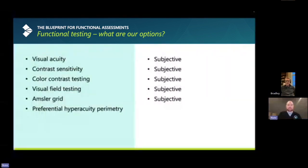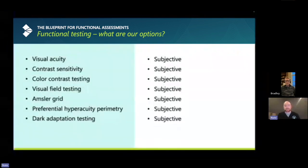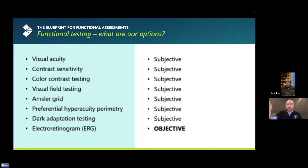Preferential hyperacuity perimetry, again, that is subjective. Dark adaptation testing is subjective. And lastly, ERG is objective. So think of this as our objective functional test. This does not rely on the patient to click a button, to read a line on the acuity chart, or do anything else. It is objective. As long as they can sit there with their eyes open and allowing you to flash a light in their eyes, that's all that is needed for this objective functional test.